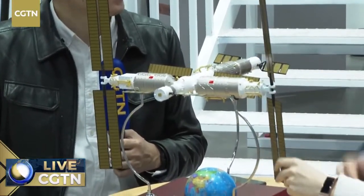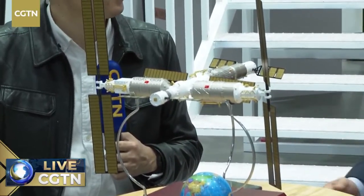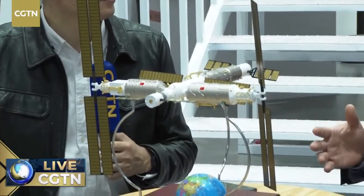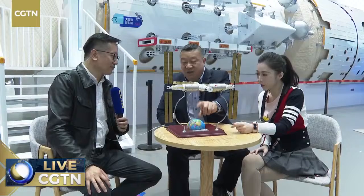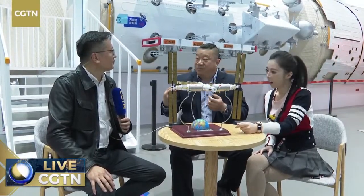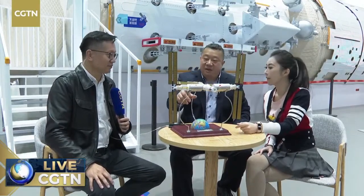Also, it needs energy to maintain the orbit. So we're using what we call UDMH and nitrogen tetroxide. These are self-combustion fuels to maintain the orbit of the station. Because the distance between the station and the Earth is 400 kilometers, and it gradually goes down because of gravity and the thinner atmosphere's drag. So to maintain the 400 kilometers altitude, you need to burn the fuel to push it up.